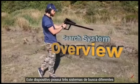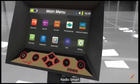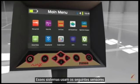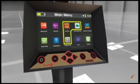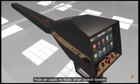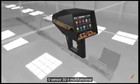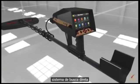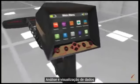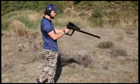Third, search systems overview. This device utilizes 3 different scanning and searching systems, which are GradioSmart, 3D Ground Scanner, Live Scan. These systems use the following sensors. GradioSmart is a multifunctional sensor, can be used with GradioSmart Search System and the Live Scan system. Imaging Scanner is also a multifunctional sensor that can be used with either Live Scan system or the 3D Ground Scanner. Data analysis and visual representation differ depending on the search system.